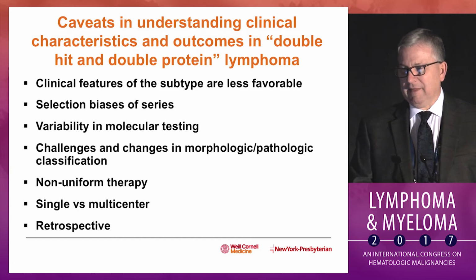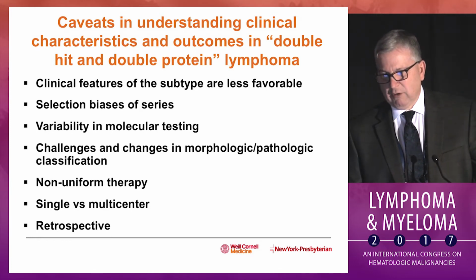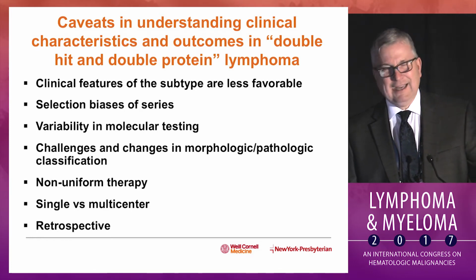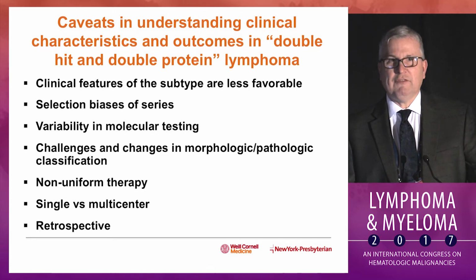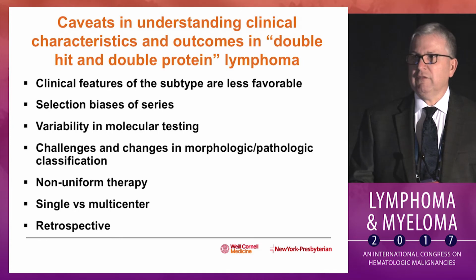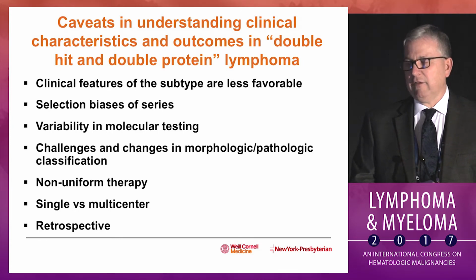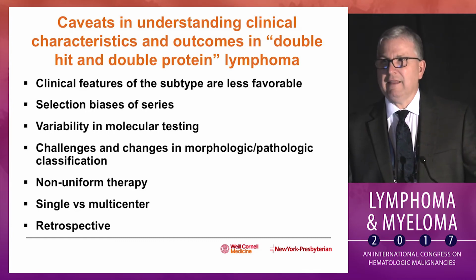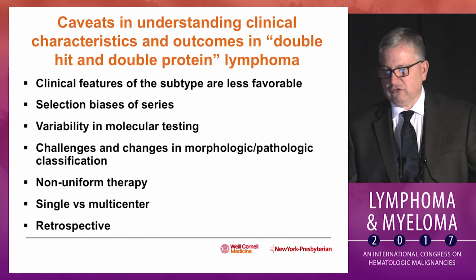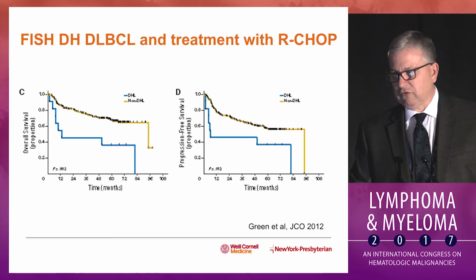I would say that the pathologists and the morphologists are not always on the same page as to what is or is not a double protein expressor in particular. And again, the nature of these studies, these patients were often treated across multi-centers with different drugs for different reasons, and then trying to say, well, one is better than another when you could have picked that therapy based on a variety of different features should make you be careful about drawing conclusions, because they're not prospective randomized trials.